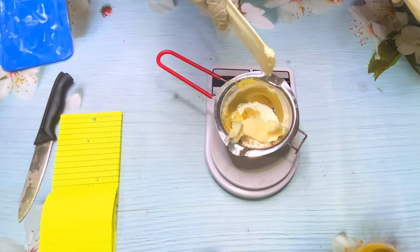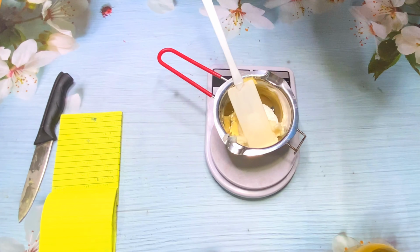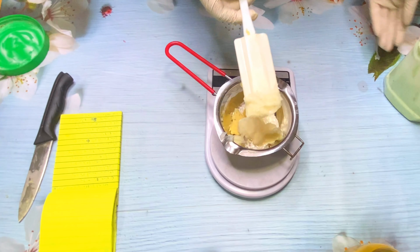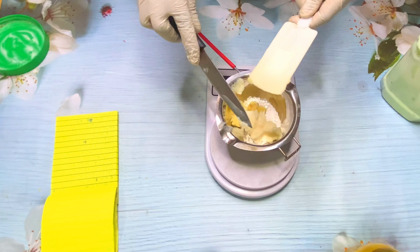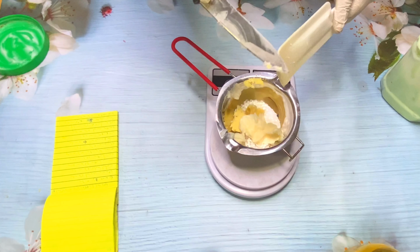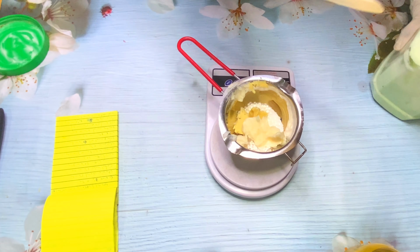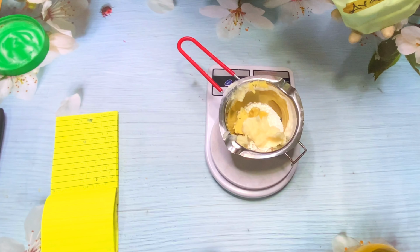So today I'm going to be making this butter cream formula. Now, if you noticed, I didn't add any shea butter. I added cocoa butter, mango butter, and avocado butter. Why I didn't add any shea butter is because if you're going to be using this product on your face, it might cause breakouts on your skin. That's shea butter. So for people who don't have issues with shea butter breaking them out, you can definitely add shea butter. But if you do, just go ahead and use these butters that I have used here.